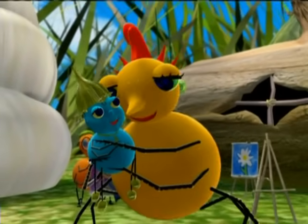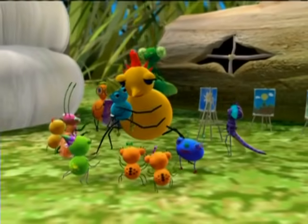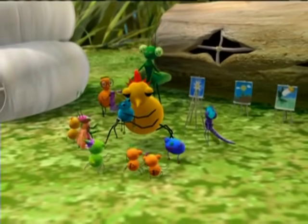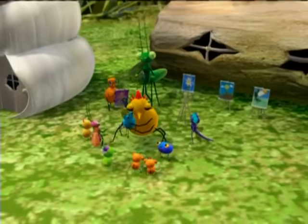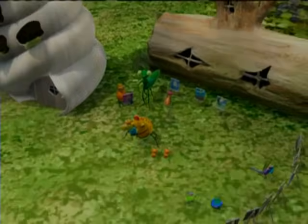Painting is for everyone, 'cause making art is so much fun.